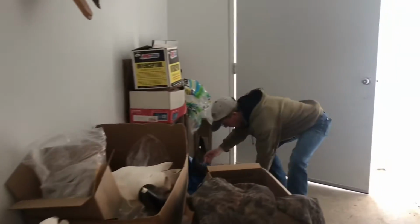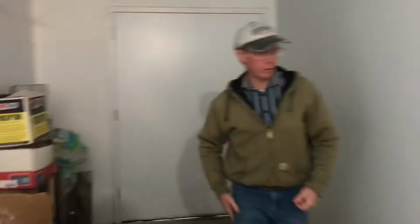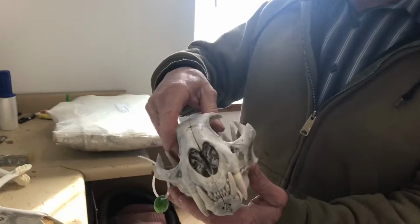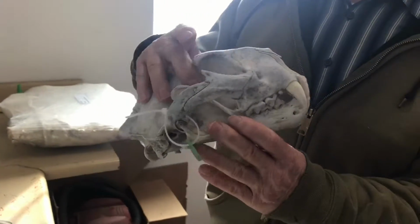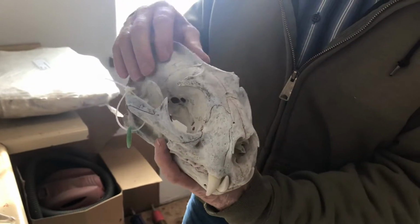We can go in here and see a variety of different skulls. Okay, here's a mountain lion skull that's all finished, except it hasn't been whitened yet. So it'll still go in the hydrogen peroxide. The beetles have cleaned it all off. It's all clean and this one's been degreased.